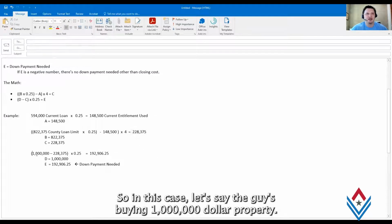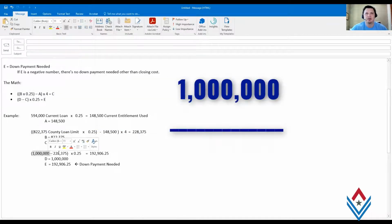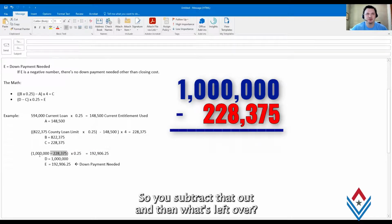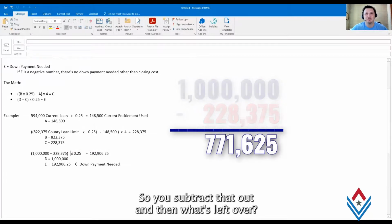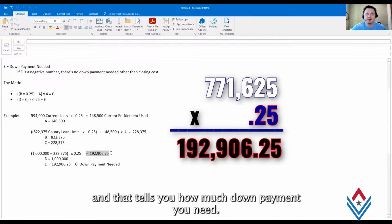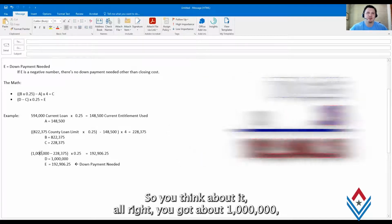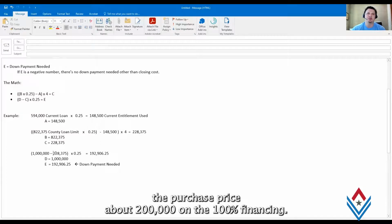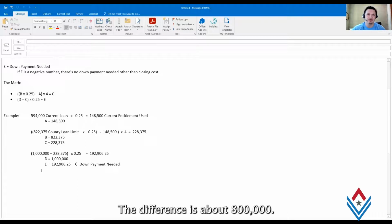In this case, let's say the guy's buying a $1 million property. He could finance up to 228,375 at 100%. So you subtract that out, and what's left over, you multiply by 0.25, and that tells you how much down payment you need. If you think about it, you've got about a $1 million purchase price, about 200,000 at 100% financing. The difference is about 800,000. They've got to bring in 25% of 800,000, roughly. That's where you get the 192.